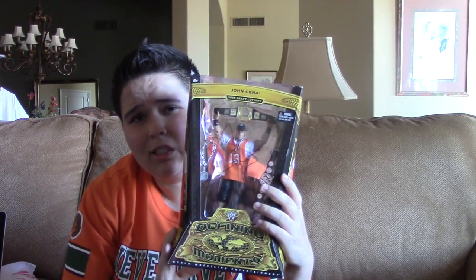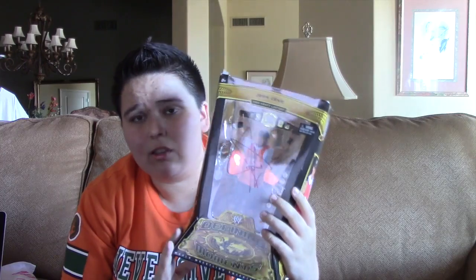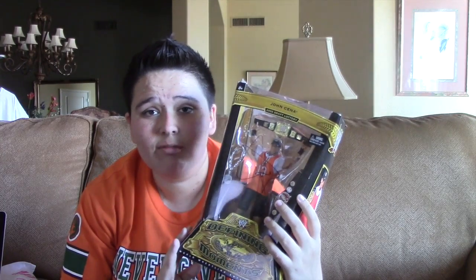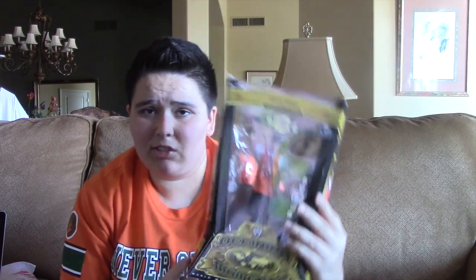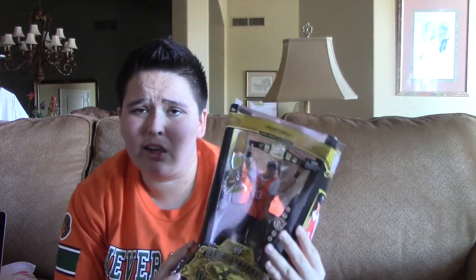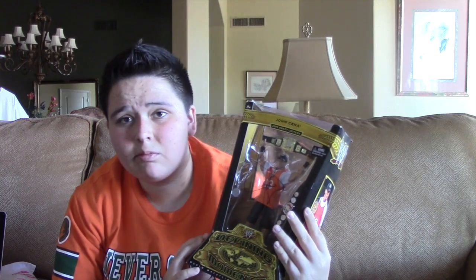And then another type of figure, the Defining Moments. These are my favorite figures. I love these figures. I love getting them signed. As you see, Cena signed it. And yeah.